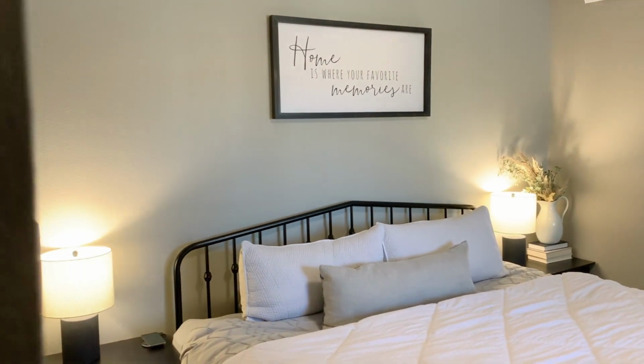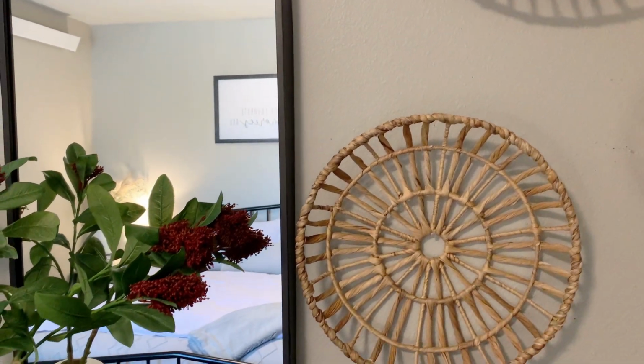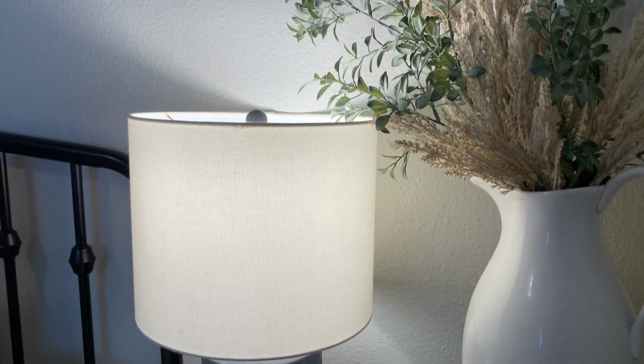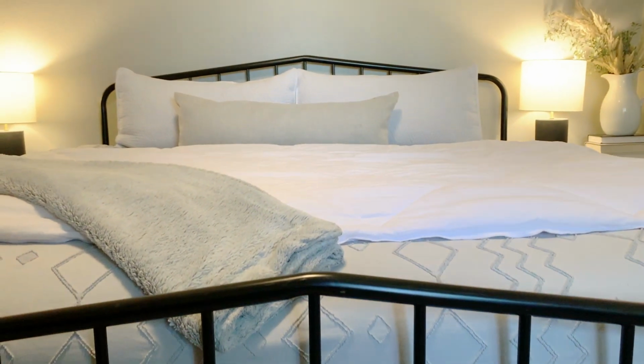Moving straight along, this is my bedroom, and nothing too fancy. There's a bed on one side, a dresser on the other, but it does have a little bit of touches of fall throughout the room.